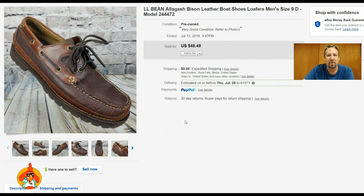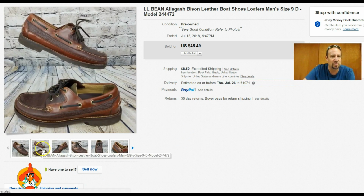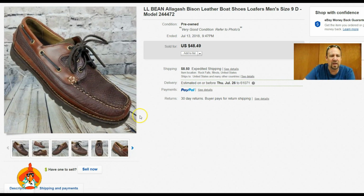Really nice pair of LL Beans. I sold these for $50 plus buyer paid shipping. Nice little kind of boat shoe, loafer, whatever you want to call them. Yeah, just a real nice pair of shoes there. I really like these. Like I said, I love picking up LL Bean stuff. At my local Goodwill, it's hard to touch LL Bean stuff. It's kind of weird. They leave the clothes alone, but the LL Bean shoes and boots, they usually mark up pretty high. Usually, I can't touch them for under $15. They're normally $15 to $20.